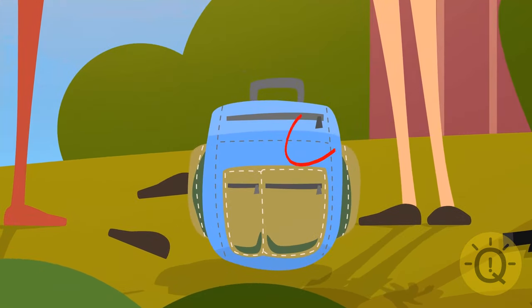When he dropped the bag on the ground, the zipper was on the left side, but now it's on the right side.